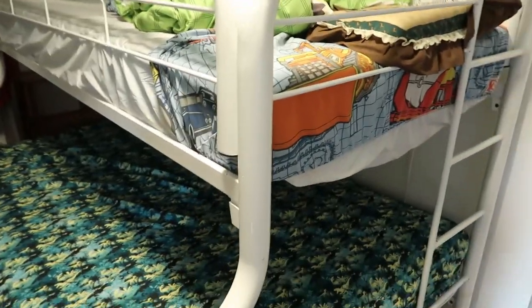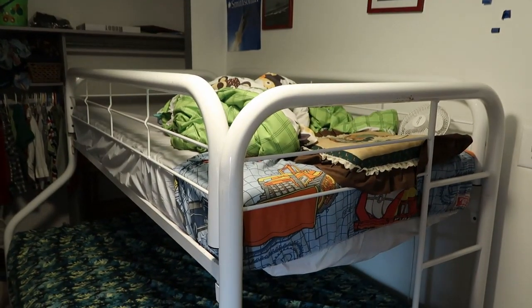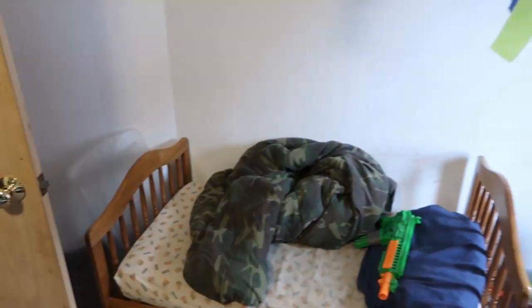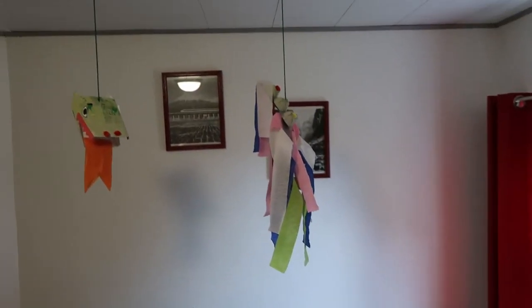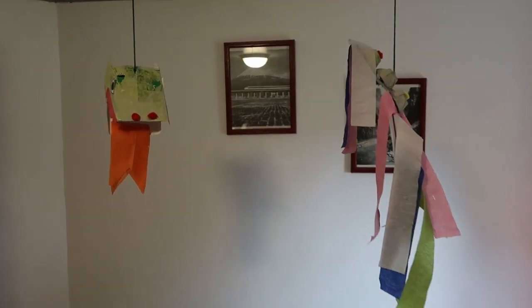I really, really wish this was a twin over a twin instead of a twin over a full. But when you're given a bed for free, you take it. So we'll see. I'll have to update you on what we're gonna do. See, Becca's dragon broke. Becca made this cute dragon for the boys.